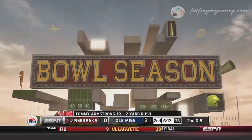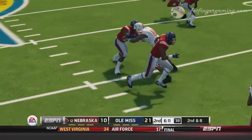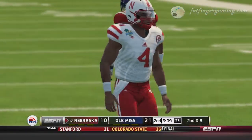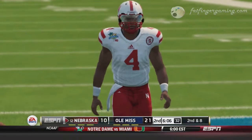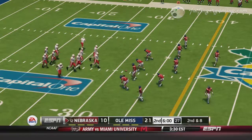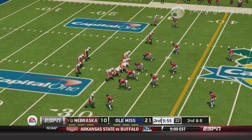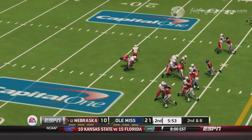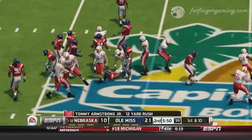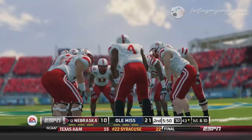Tackle at about the 31. 2-yard gain on the quarterback keeper. That makes it second and eight. From their own 31-yard line. Second down. He's to the 40. He kept it himself and picked up a good-looking first down. Great execution and a good decision there by the quarterback.